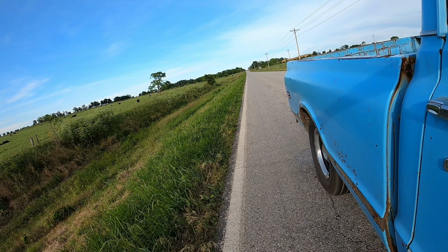Makeshift spare tire hanging on the side. This thing's nice. I didn't realize it was not an actual spare tire. Nope, if you look back here, it's got like a bracket with a chain. It's just hanging.